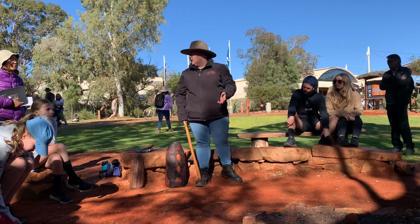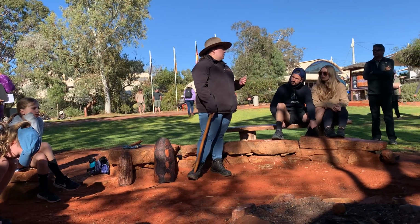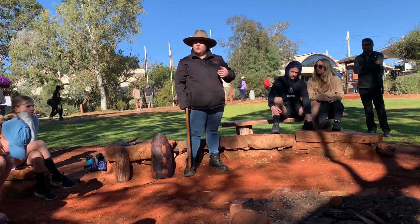Witchetty grub here in the central desert is found in the root system. You go coastal, try to find a witchetty grub in a root system, I can almost guarantee you're not going to find one. They're actually in the trunk of the tree. So there's little differences like that, so you wouldn't have just got up and moved across country.